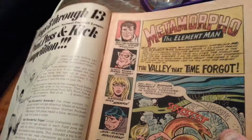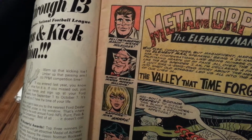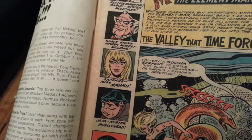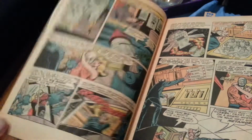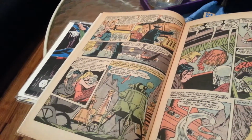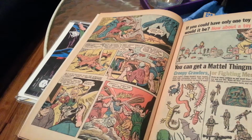These are the players here: Rex, Metamorpho, Mason, Mr. Molecules, Simon Stagg, Mr. Modest Millions, Sapphire, Miss Java, Mr. Musclehead, El Matanzas, Mr. Mad Malice. These are the people that are the players here. Yeah, these are the ancient robots that are left over from a different time.